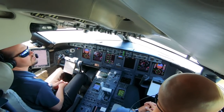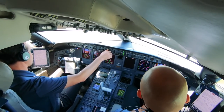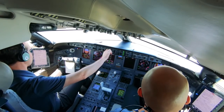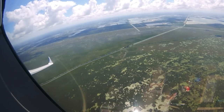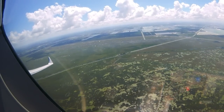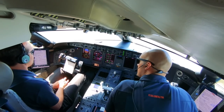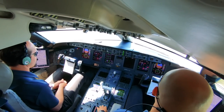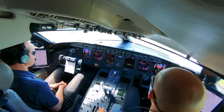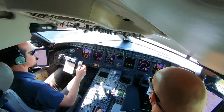Global 80 Alpha Kilo, turn left heading 180. 180, Global 80 Alpha Kilo. Miami approach, Archer 850 3 Echo, 2000 with you. 850 3 Echo, Miami approach, traffic 12 o'clock, 2 miles east at 2400 indicated. Looking for traffic, 850 3 Echo.